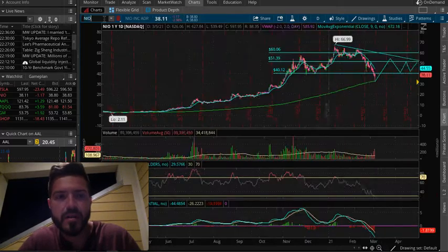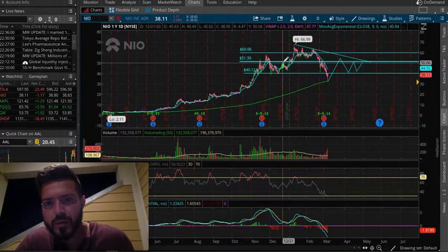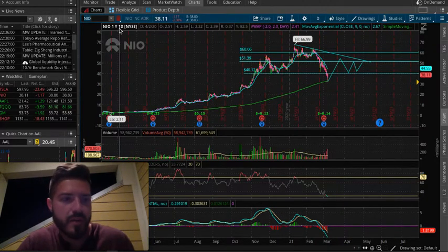So back to Neo. We've got the 40 support for reclaims and holds. We might see a move back to the 50 psychological level, and then we also have that resistance at 60. So moving on to Apple.